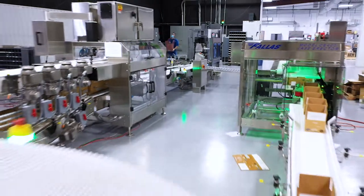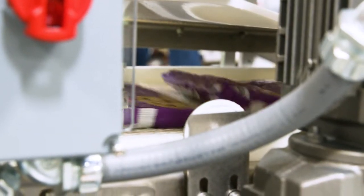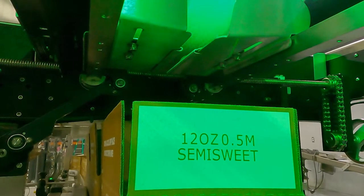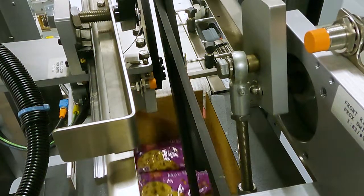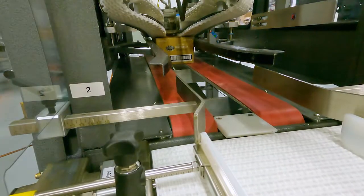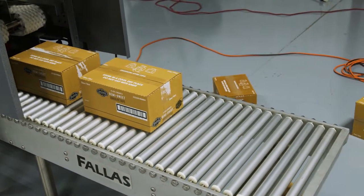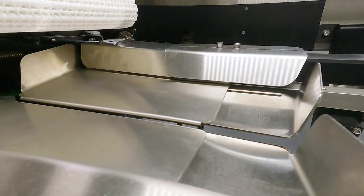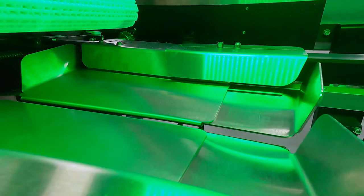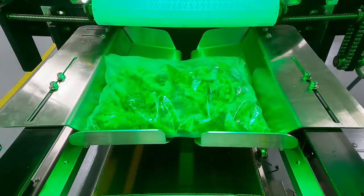For overfilled cases, Fallas Automation offers the model CVT700, full case vibrator with a top tamper. The CVT700 vibrates and tamps the product in the case, pushing the product below the score line, where the product can then be sealed by the Fallas model CS400 case top closer sealer, available in tape and glue. Offering flexibility with quick changeovers and a user-friendly operator interface, the G400 is a simple solution for loading flexible bags into shipper cases.